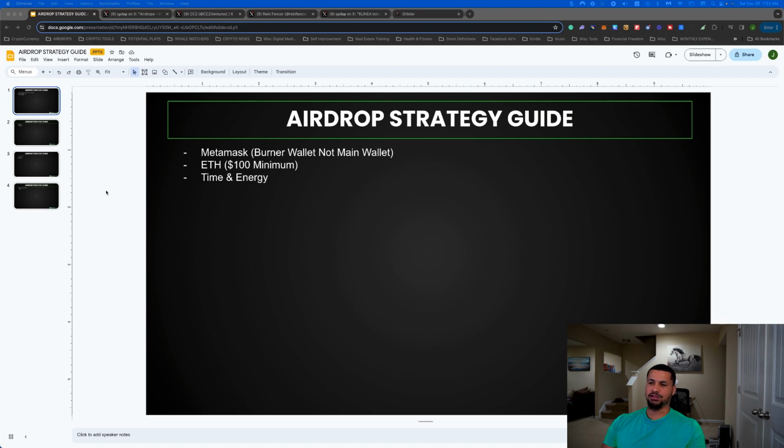You don't want to use your primary wallet. Also, you want to make sure that you're creating a burner wallet. What does that mean? That means that the main wallet that you transact out of, where you're storing your crypto or NFTs or your main gems that you don't want people to get access to, if you accidentally connect to something that you're not supposed to, you want to make sure that you're using that burner.